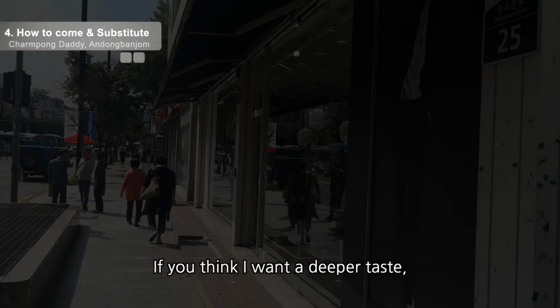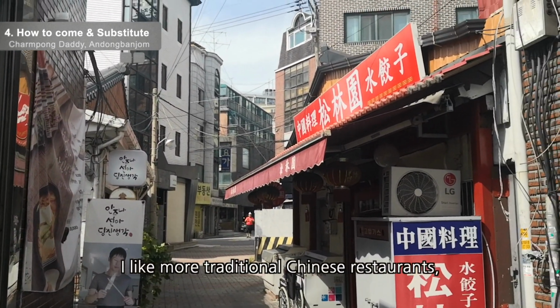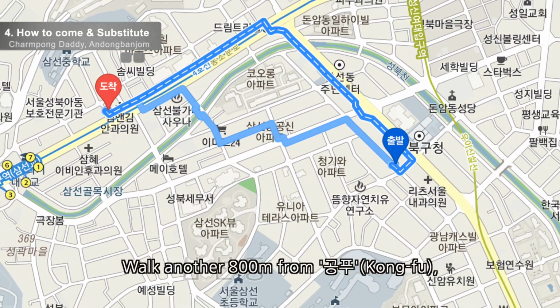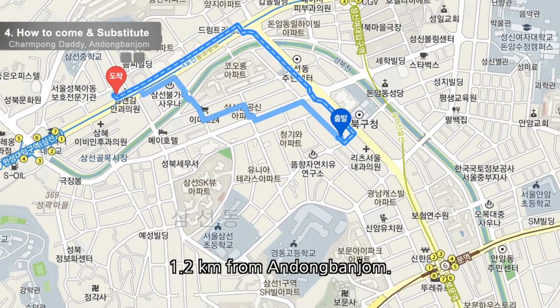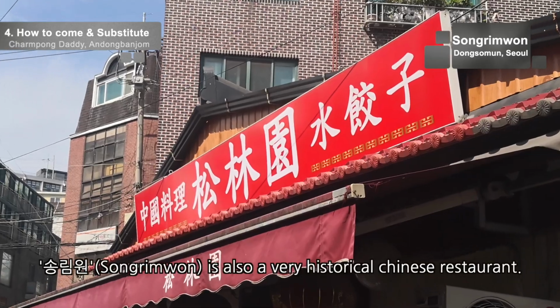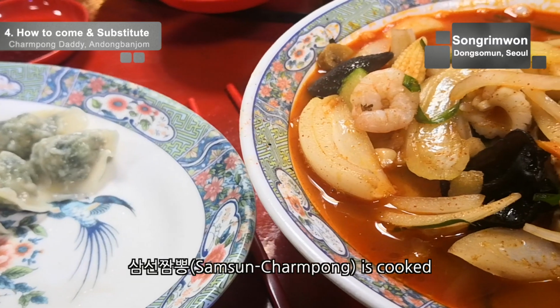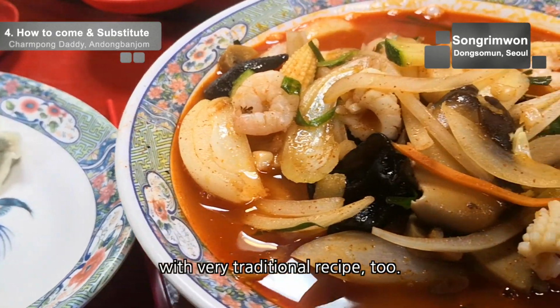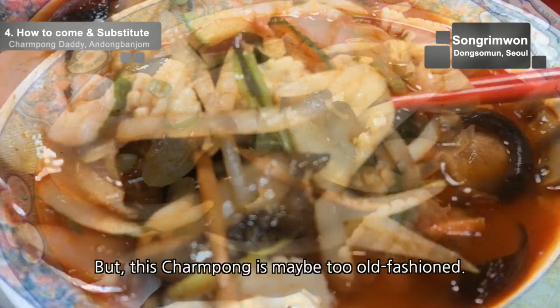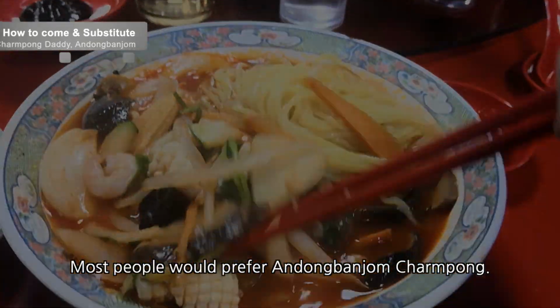If you think, I want a deeper taste, I like a more traditional Chinese restaurant, walk another 800 meters from Gongpu, 1.2 km from Andongbanjom. Songlim-won is also a very historical Chinese restaurant. Its dumplings are particularly famous. Samson Charmpong is cooked with a very traditional recipe too. But this Charmpong is maybe too old-fashioned. Most people would prefer Andongbanjom Charmpong.